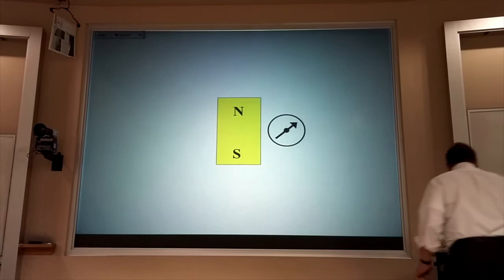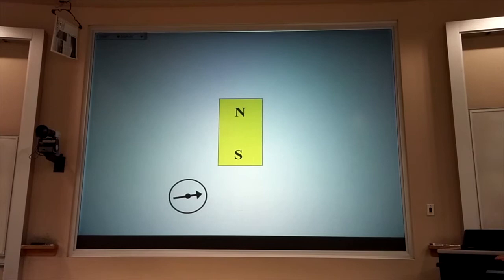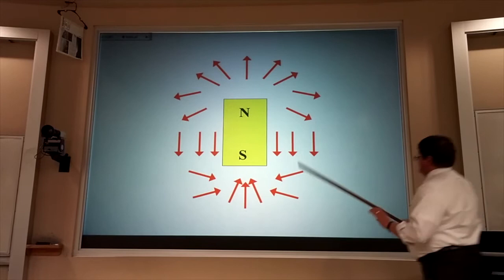If I put it there, this north pole is attracted to that south pole, and it would go something like that. Now, I've done it at three places, but I could have done it at many more, and that would be the magnetic field due to a bar magnet. They seem to be coming out of a north and into a south, those arrows.